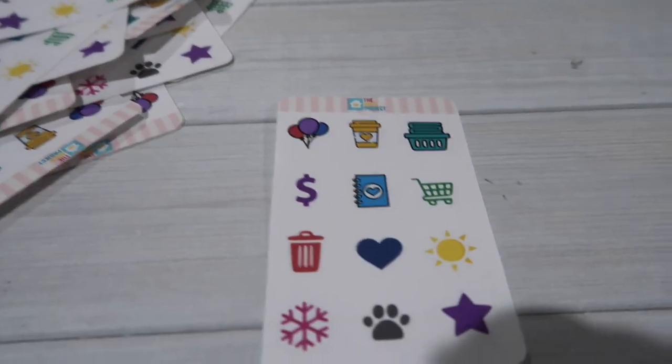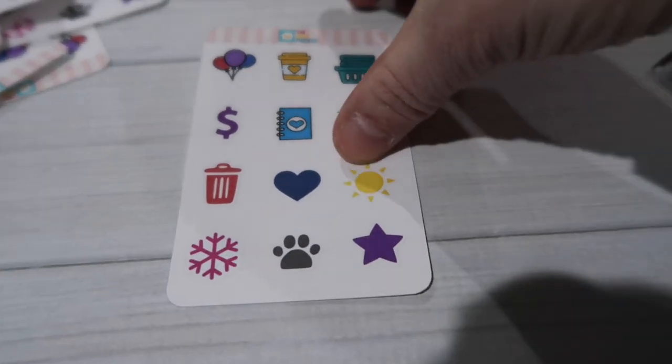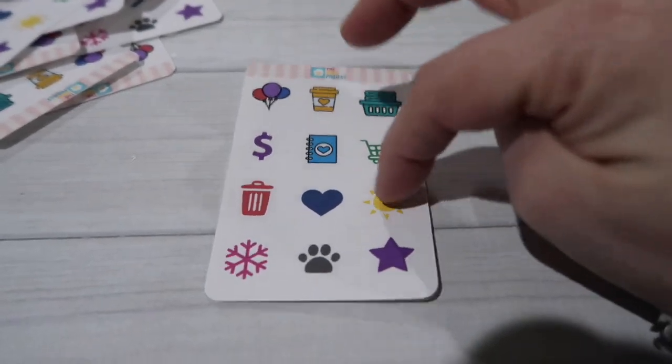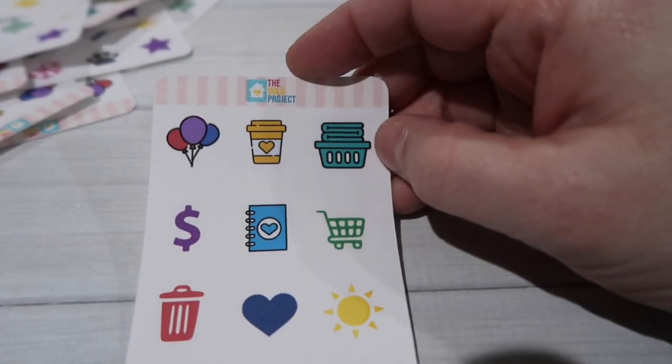So y'all, I keep adding more to what I'm going to come out with in March. It all depends on how fast I can get things cut. I don't actually have the weather ones done yet. So birthday balloons, coffee cups, laundry.